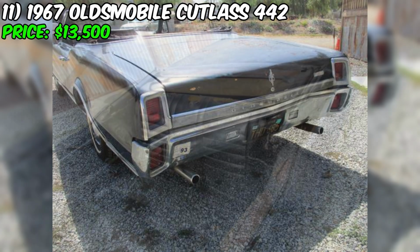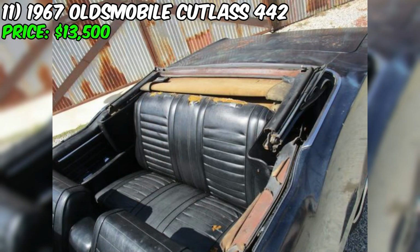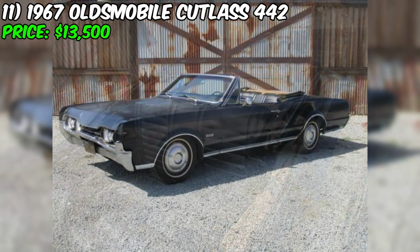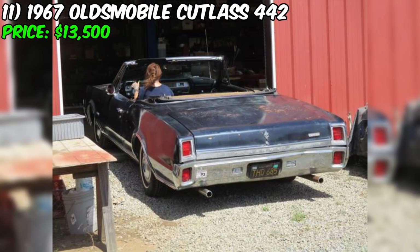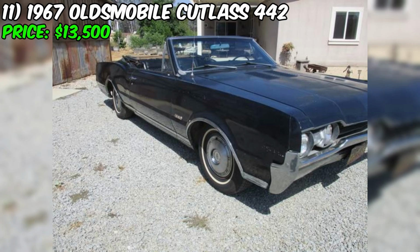According to the seller, it comes with the original owner's manual and Protecto plate, which is a really cool piece of documentation to have. It's also a California car with the original black license plates, which adds to its provenance. The car was originally painted in a stunning saffron yellow color, but it's since been repainted in a deep midnight blue.